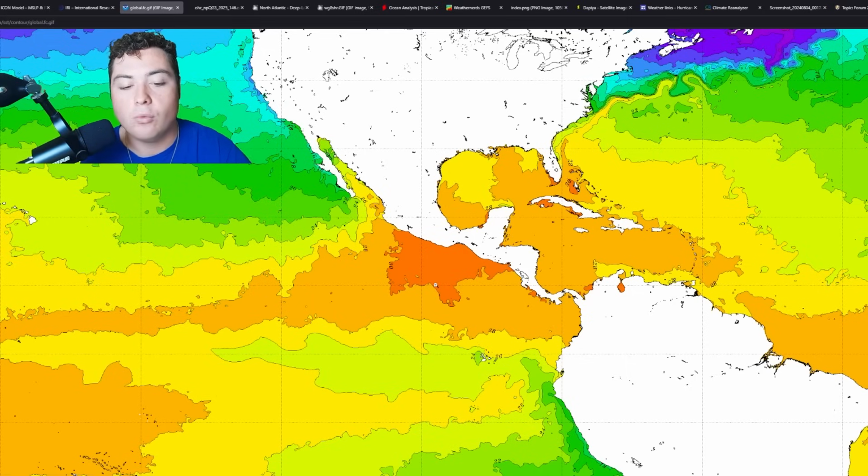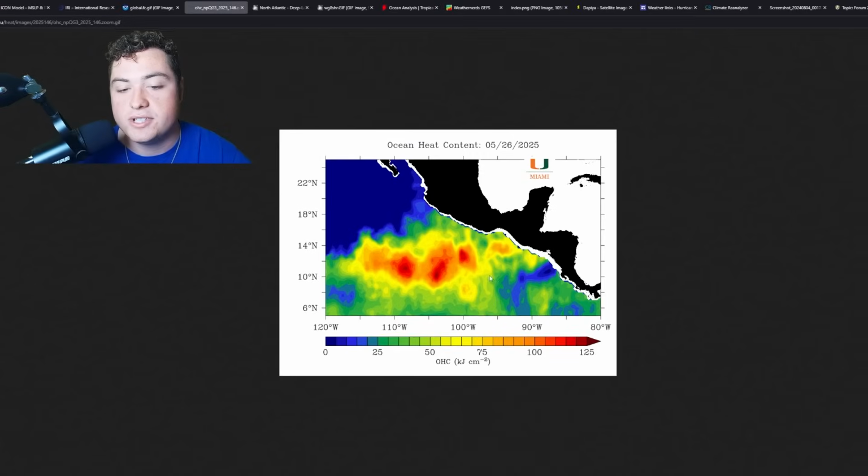That is a lot of warm water that this is sitting over, and this is one of those factors that we're going to have to pay attention to on the Atlantic side. We'll get more into that in a little bit, but by and large, a very large pool of 30-plus degrees Celsius waters right here. The ocean heat content where this system is currently over, look at this. We're looking at well over 100 OHC in a lot of these areas right here.